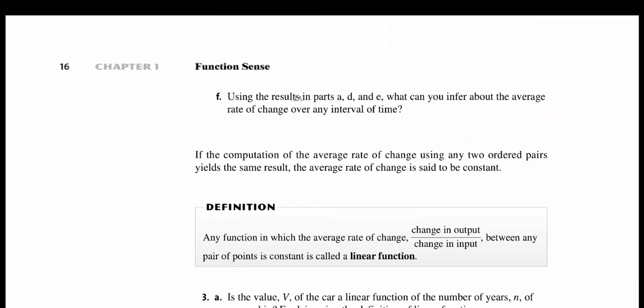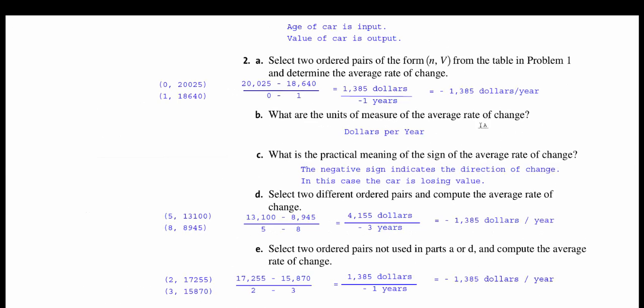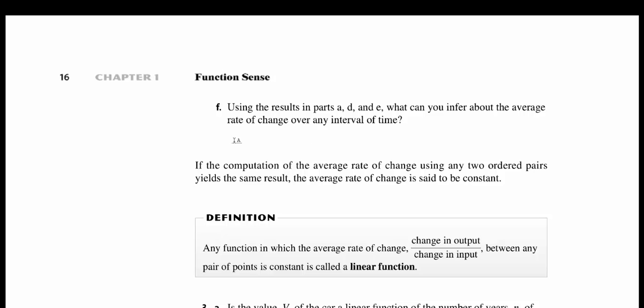Part F says, using the results in parts A, D, and E, what can you infer about the average rate of change over any time interval? Well, if I look at A, D, and E, I notice again we had the same average rate of change in all three calculations. So for question F, we can write the average rate of change is the same and it should always remain the same over any interval.